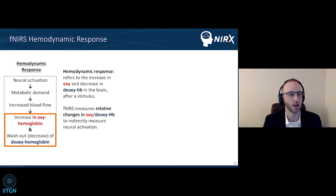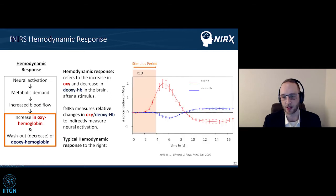Now, a little bit about the hemodynamic response. With neural activation, we are measuring just the oxy and deoxyhemoglobin, as I already mentioned, and we infer that neural activation based off of these changes. So here we see an example of the increase in oxyhemoglobin and decrease in deoxyhemoglobin that we would see after a stimulus. So you have 0 to 4 seconds, and for you EEG researchers out there, you might be saying, wow, how could you possibly ever get anything done with such a long waiting period?